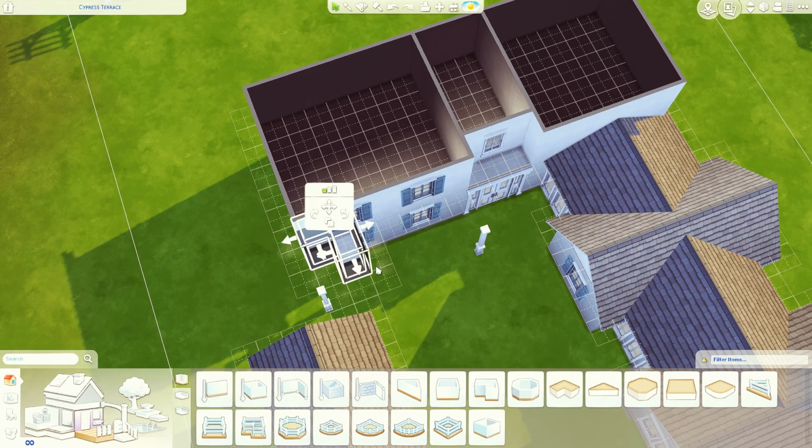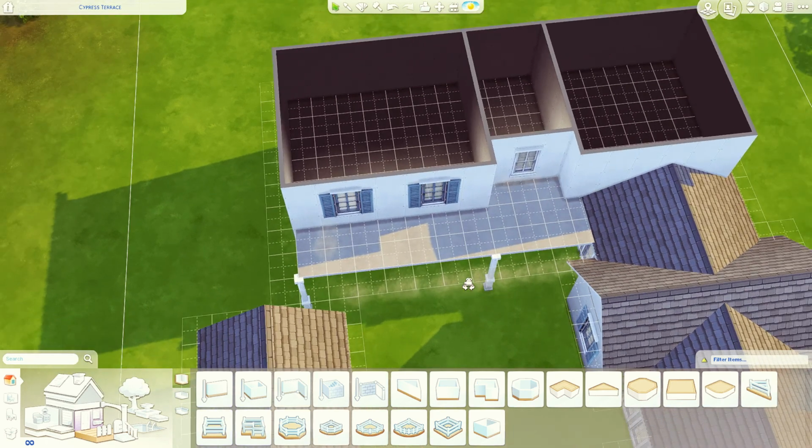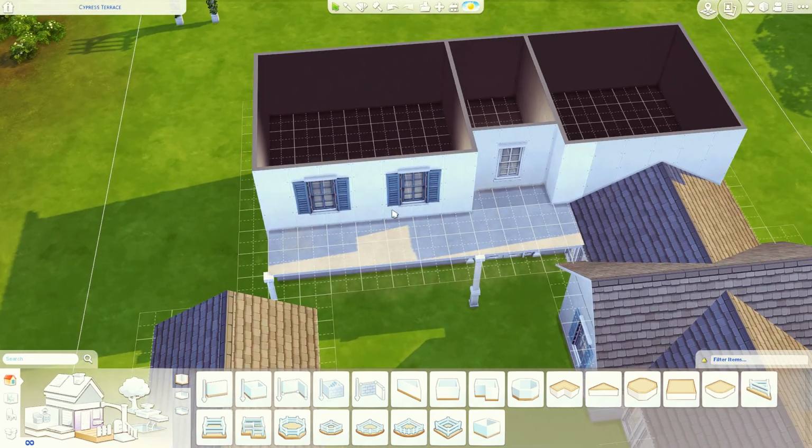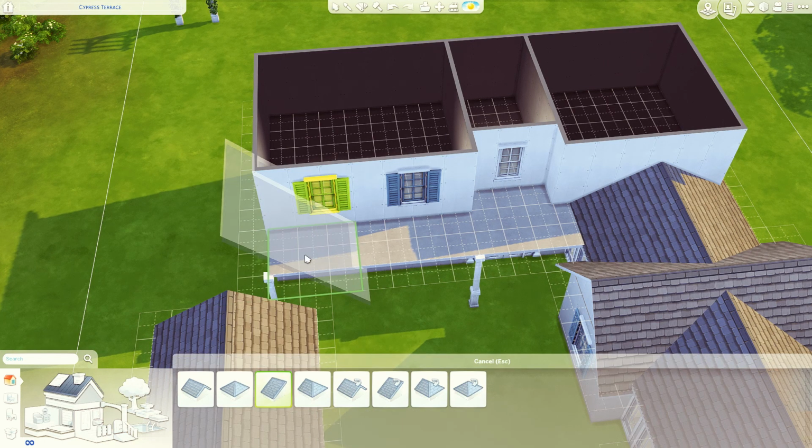There we go. Sometimes it just acts weird. I'm gonna drag this all the way, might as well meet this other roof here. And then we're gonna do the half gable. Of course, it's gonna delete my windows.